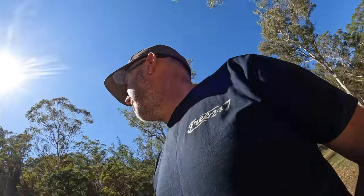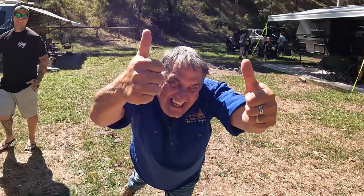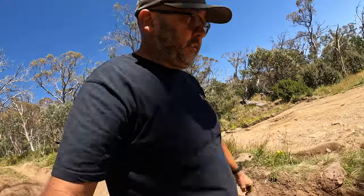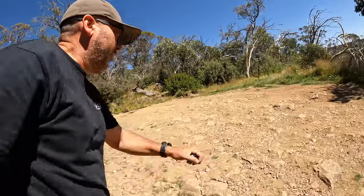What's the name of this joint? Sheepyard. Sheepyard. Yeah. Not too bad. Pretty good. I'm just trying not to fall over now. We'll grab the big camera. Let's go.